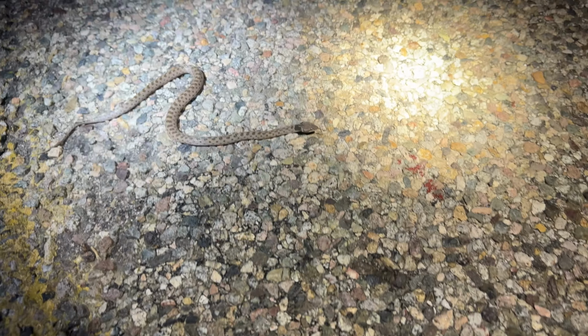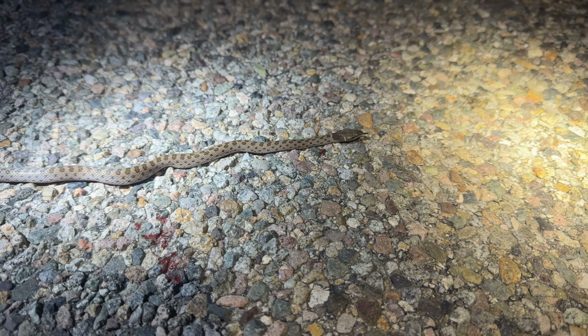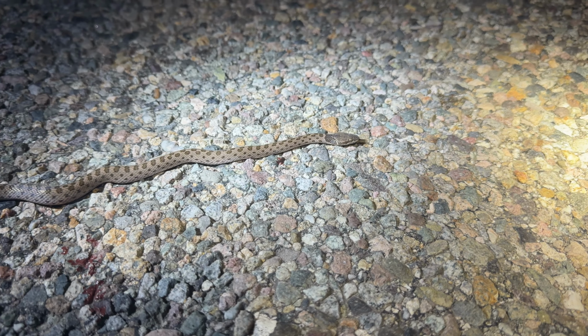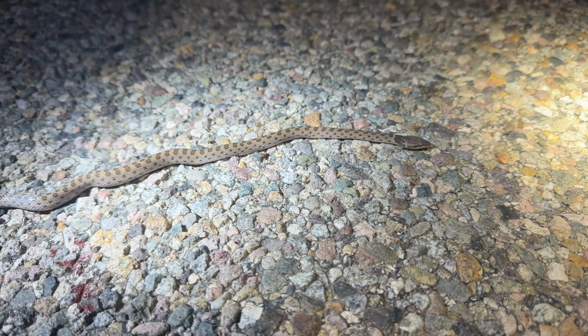All right, snake number 3 on the night snake. This one doesn't have that little nuchal collar thing, but it's another snake. Hopefully stuff keeps moving. Hopefully we see some targets and some lifers. We will move this guy across the road and keep cruising. Snake 3, night snake.